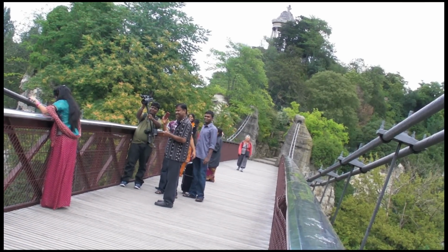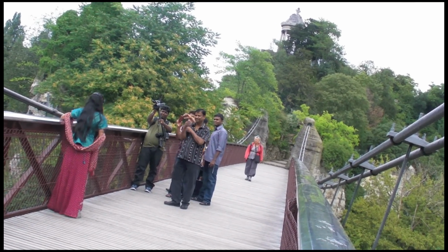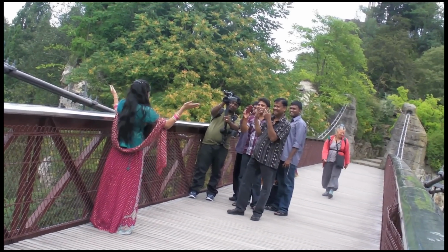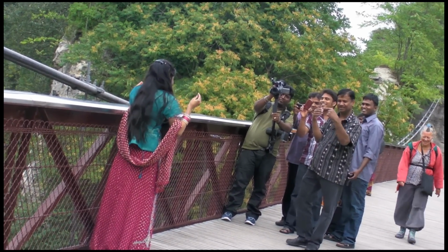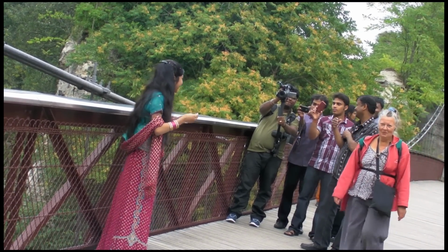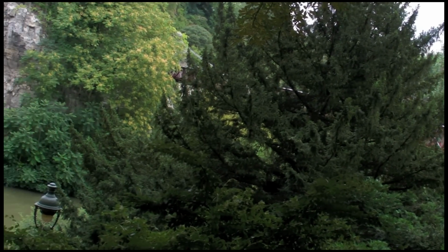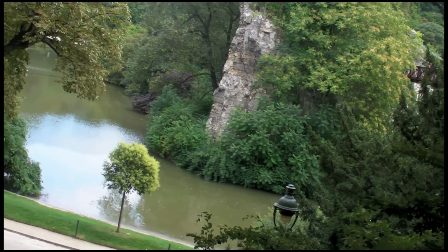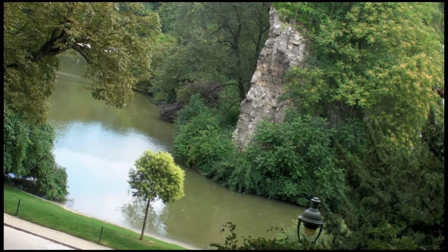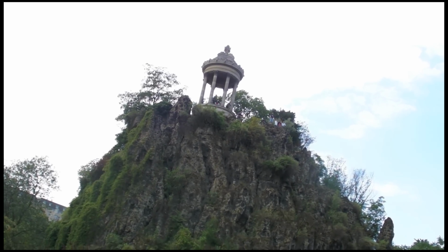And here we have a movie within a movie, apparently an Indian filmmaker crew. So interesting. And just off from the bridge, we have this lovely, lovely view of the lake. And there is Sybil's temple rising high above the lake.